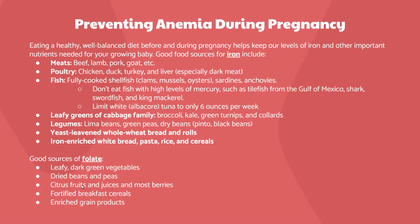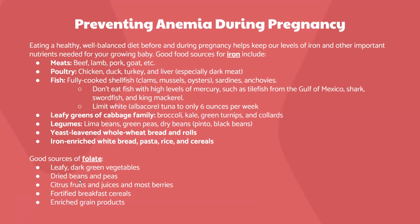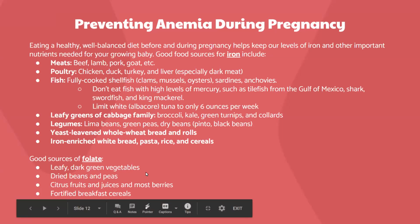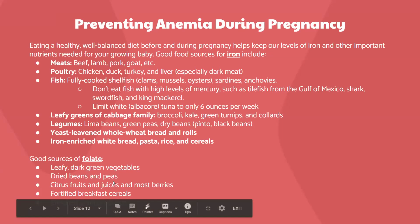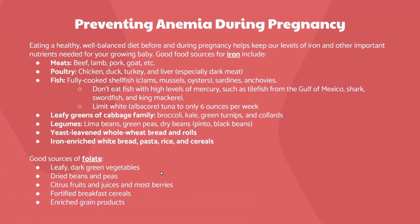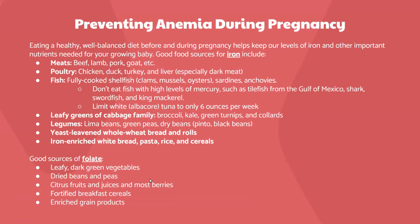For folate, good sources are again leafy dark green veggies, dried beans and peas. Dried fruits are also good, like raisins, prunes and dates, as far as iron goes. Also citrus fruits and juices, most berries, fortified cereal again, and some of the grains. With iron, when you're consuming something high in iron, always have some vitamin C with it to help with the absorption.